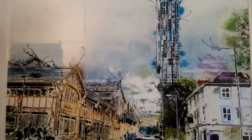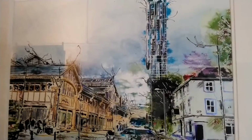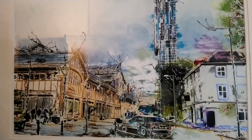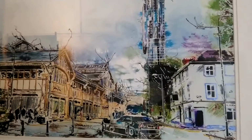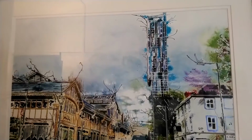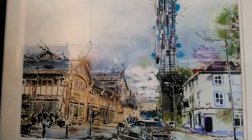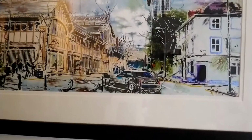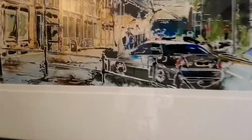And that was intentional. I like the way when you take photographs, there is that, and I forget the term for it, the merging in on higher levels. And I think that adds to that sense of looming you get with buildings, so I love that. And then we've got a car here turning left.